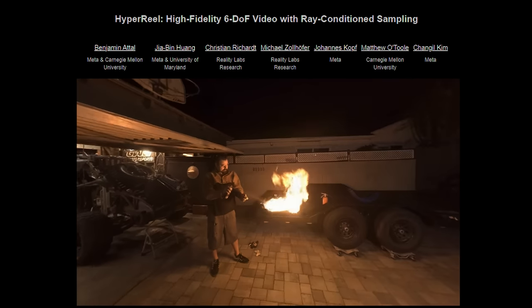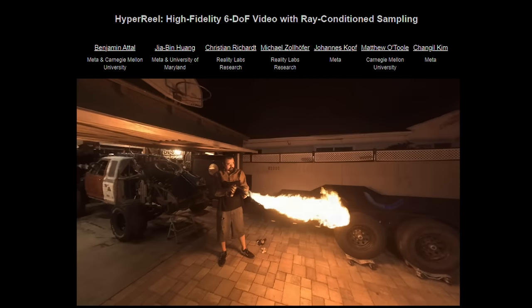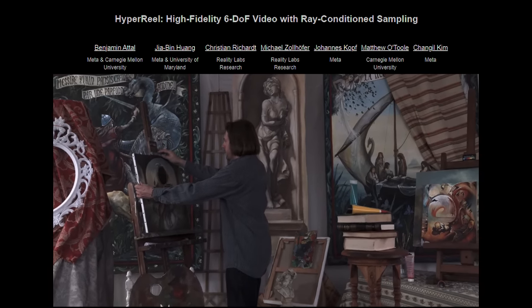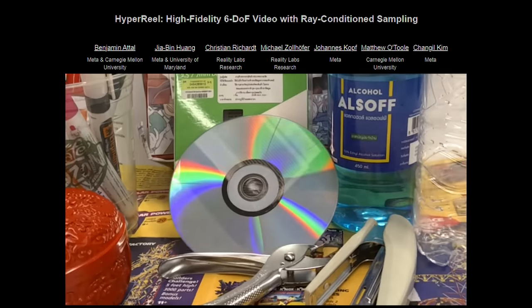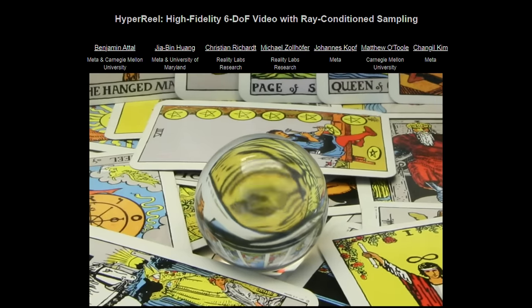And nearly a year later, since the first Dynamic NeRF research, HyperReel was released, and it's a direct improvement on what NeRFPlayer can do. The results look so much cleaner and is able to handle reflections from different angles very well, which is amazing. But generative 3D NeRF is on a whole other level.